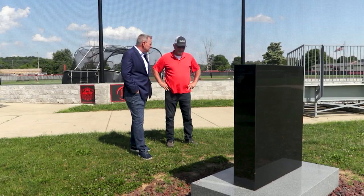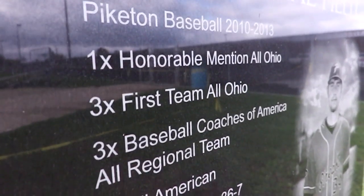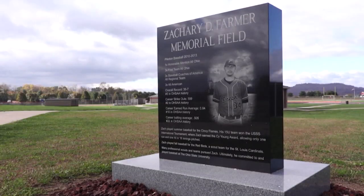How do you go on? Yeah, I know. Yeah, I think about it all the time. This monument marks Zach Farmer's record-setting run at a baseball field that now bears his name. No, this should have been him, and it shouldn't say a memorial field.